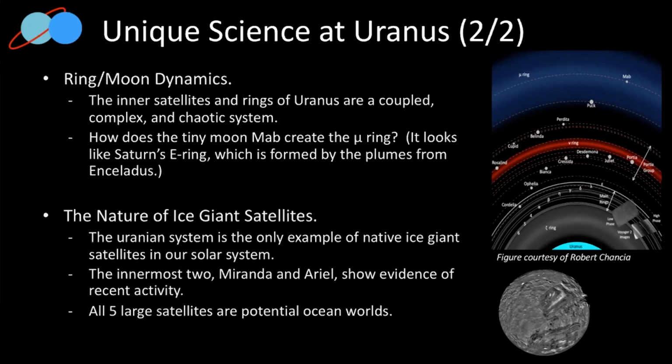Another fascinating thing is the outermost ring, that blue ring around Uranus, which is centered on the tiny moon Mab. The properties of this mu ring look just like the E ring of Saturn. And the E ring of Saturn is generated by the plumes coming off of Enceladus. But Mab is a tiny moon. It's only 10 kilometers across, so we don't think it can be active and having plumes. But there's this question then, how do you generate a ring that looks just like the E ring at Saturn?